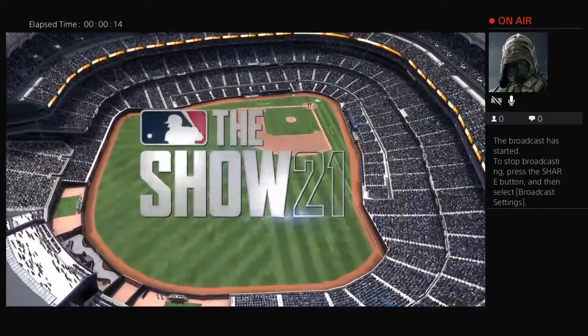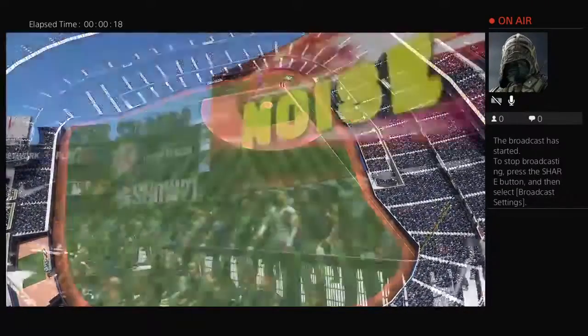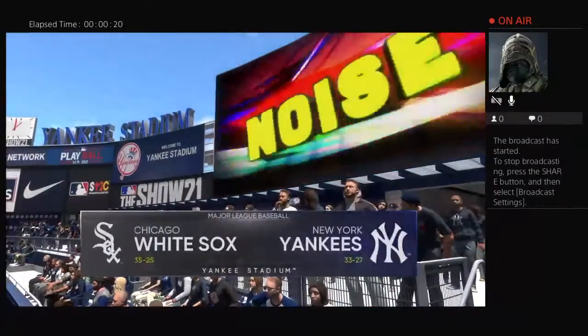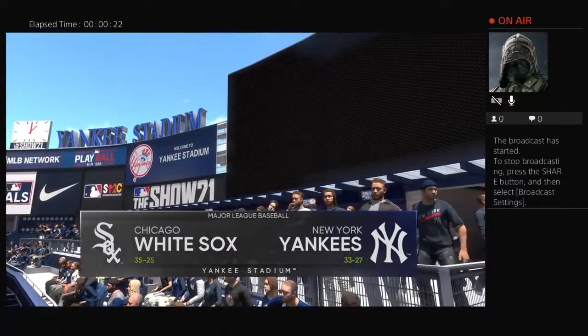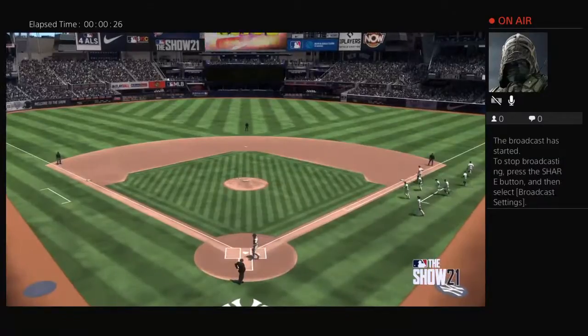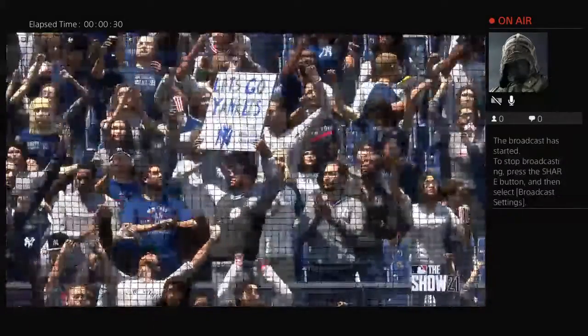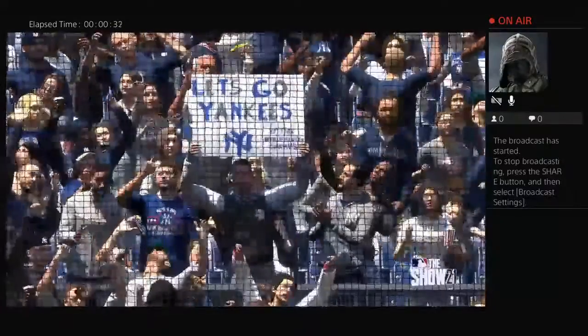From 161st Street here in the Bronx, MLB The Show's got baseball from Yankee Stadium. Should be a good one here this afternoon between the Chicago White Sox and the New York Yankees. It's Yankees baseball, and it comes your way next.